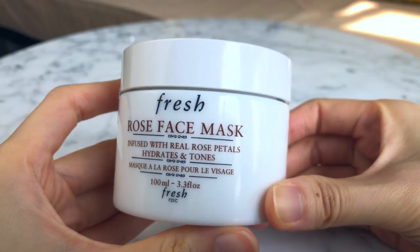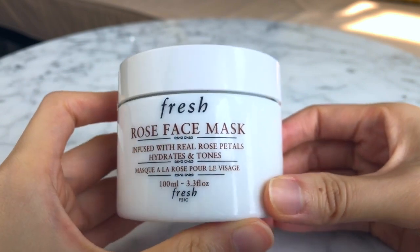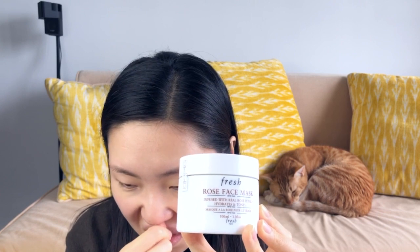Surprisingly, this is something that I found out. This particular Fresh rose face mask does wonders for my skin. Now, I'm not saying this is right for everybody. You're gonna test it out on your skin, but when I tested it on my face, oh my god, the next day the pimple would be less angry, and it kind of calms my face down instantly, and the next day as well.